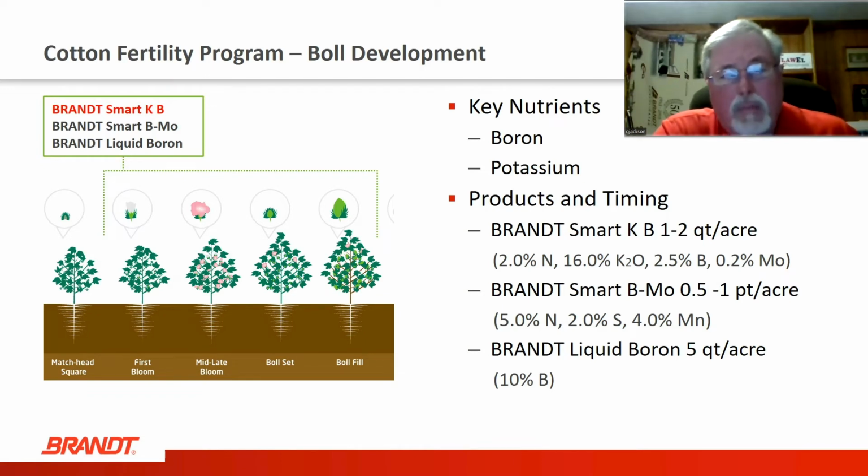Smart BMO or Smart B are other special borons made for foliar that we'll discuss. And then Brandt Liquid Boron, which is a 10% boron, with some parts of the country still using it. Here again, on timing, Smart KB is 1 to 2 quarts per acre, and it can be used from early on, depending on the potash levels that you want to get. If you want to get it higher: 16% potassium, 2.5% boron, 0.2% moly, and 2% nitrogen. Then Smart BMO, and the 10% boron at the bottom.